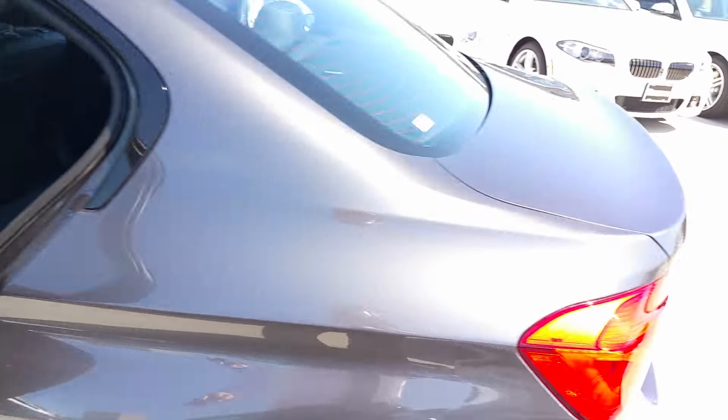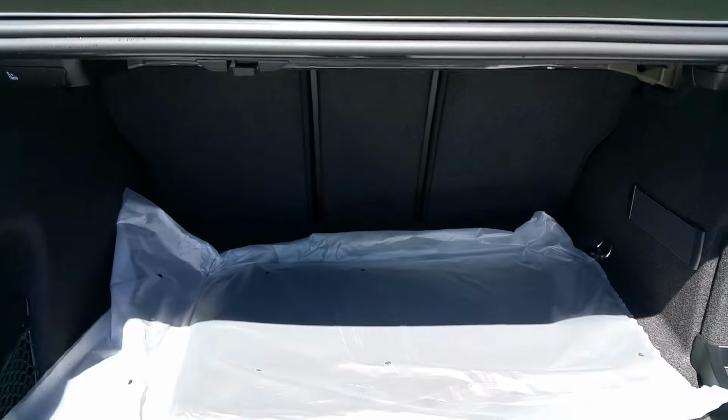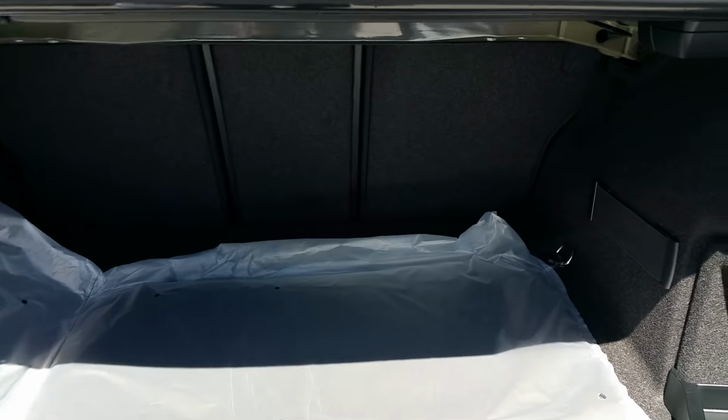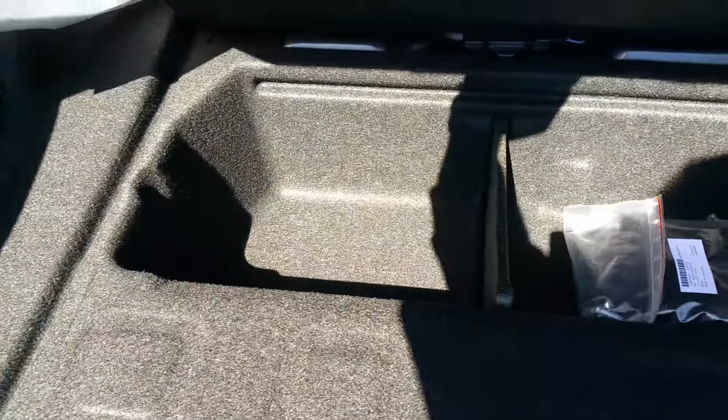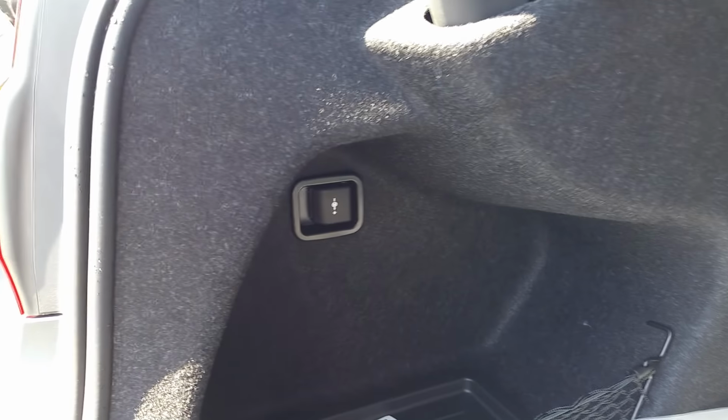Let's go ahead and show you the trunk. 12 cubic feet of storage here in the trunk. Now this one's been upgraded to the 19-inch wheels, and it has the run flat tires. So you'll see we'll have additional storage underneath the floor. Run flat, so you can go up to 50 miles per hour for 50 miles, so you can get somewhere safe and replace them.